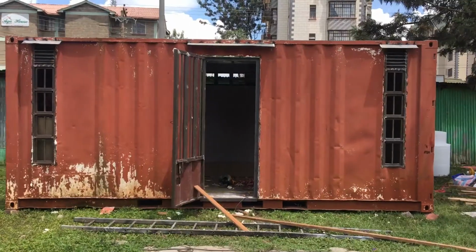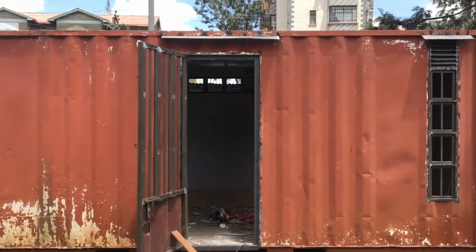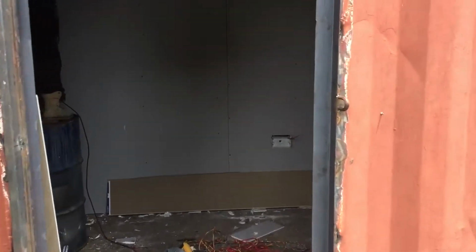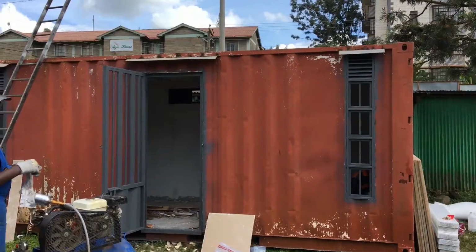We do the framework for gypsum, that is, we're doing gypsum walls. We do the framework for the gypsum walling, put in the gypsum walling. As we do the framing for the gypsum ceiling, we also do insulation before. So the ceiling goes hand in hand with the electrical works, because you have to do the provisioning for the sockets and the wiring aspects from the word go.